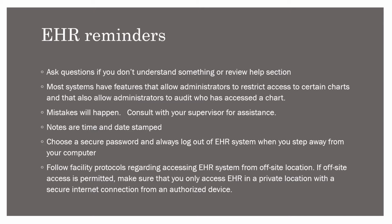So just really get in the habit of always logging out of the system when you step away from your computer. Very important to follow facility protocols regarding accessing EHR systems from off-site locations. So if that's not permitted, don't do it, even if you know how to do it. If off-site access is permitted, make sure that you only access the EHR in a private location with a secure internet connection from an authorized device. Okay, so you don't want to be looking at the EHR system when you're on airport Wi-Fi or in a coffee shop. That's just not appropriate. And so really being mindful of those things.